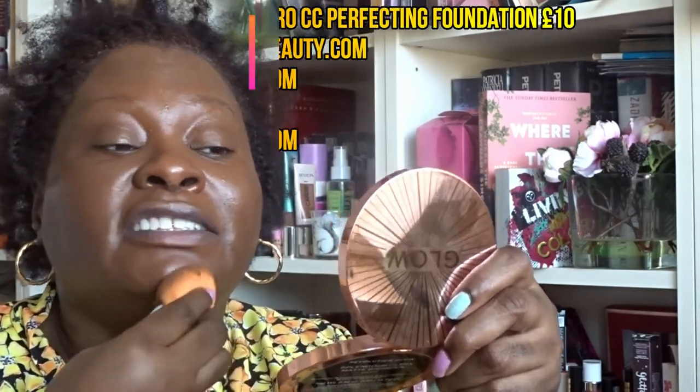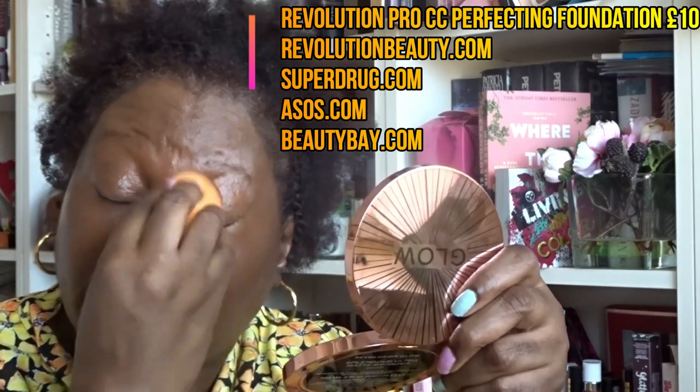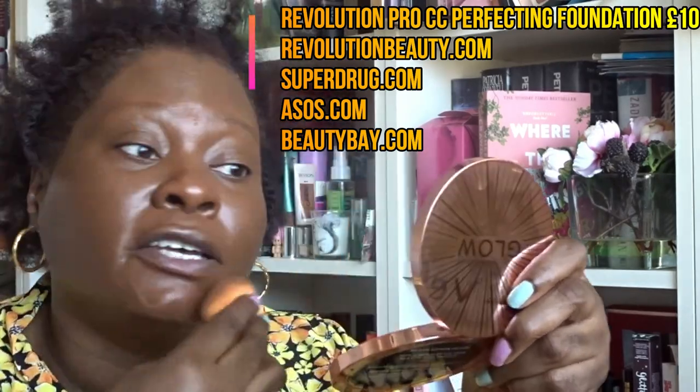So this, if you remember, is £10 being sold on Beauty Bay. There are other sites that sell it, so I will try and put on the screen the different prices from different sites, but I think £10 is the normal price. So if you want, it's a nice affordable price. If you're looking for light coverage with an SPF, a decent SPF 30 is okay, then that is a decent product to get. Again, I'd say it's definitely for people with drier skin.